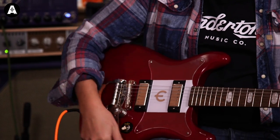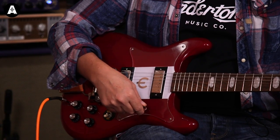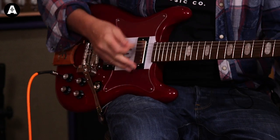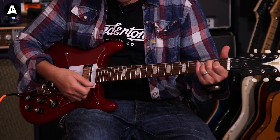Trem arm with a little spring, which you said reminds you a little bit of a Bigsby. I say it's actually really nice the way that it goes around and is attached there as well. So the whole thing, anyway, I like that. So rhythm, neck pickup. What nice sustain, right?